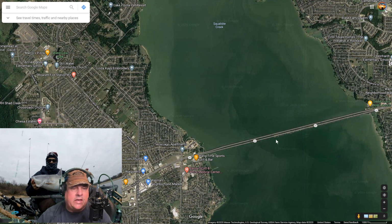And here's the key. As the wind is blowing from the north, there's water pushing through this. You get a really good current going. And where that current comes through, right around the edge right here, you'll see that there's a line where the current is meeting the slacker water that's being protected by the wind. The big catfish will sit right on that line right there.